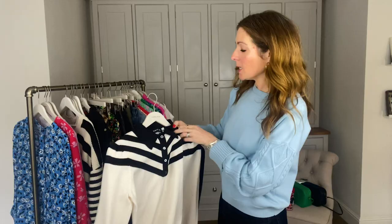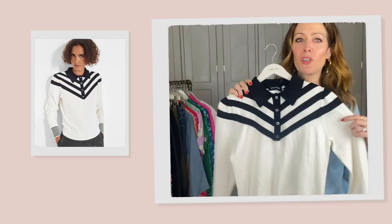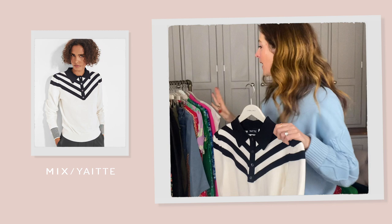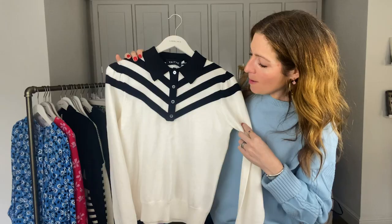This one is from Yaitte again, and it's almost like a polo shirt feel to it. Would work perfectly for pretty much every occasion, with jeans, with black trousers. It's just a jumper, but not as we know it. Look at that lovely alternative stripe detail. Absolutely wonderful.